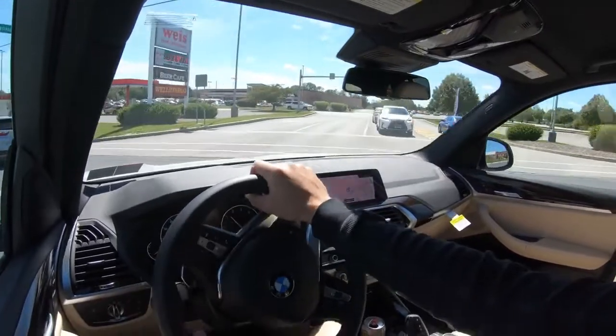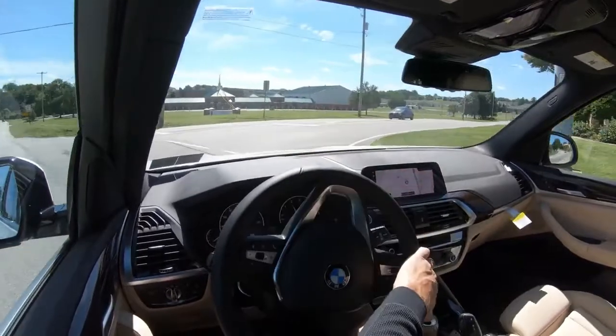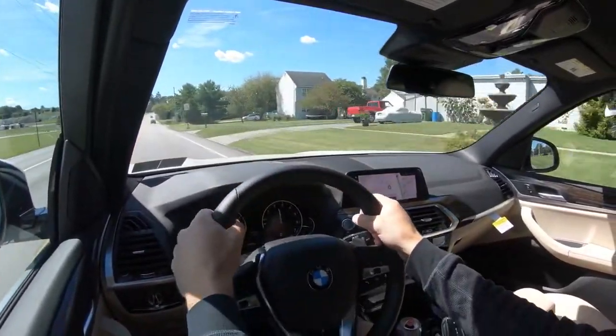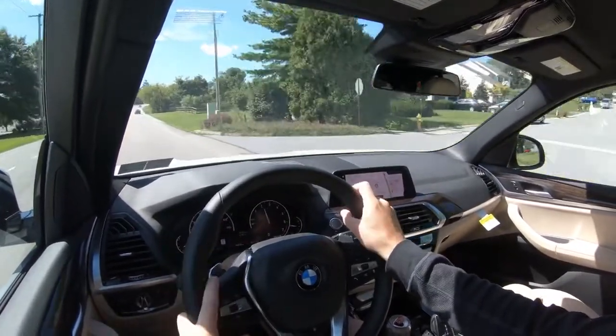It's pretty much as expected there as well. Then touching on visibility, I could see perfectly fine out the back. Certainly no issues there. In addition to that, rain sensing windshield wipers do come standard across the board on the X3, meaning whenever the X3 detects any kind of rainfall or even mist, it will automatically turn on those windshield wipers, so it's just one less thing you got to worry about there, essentially.